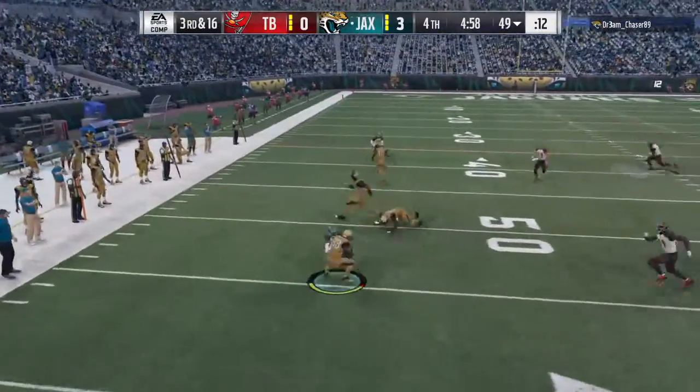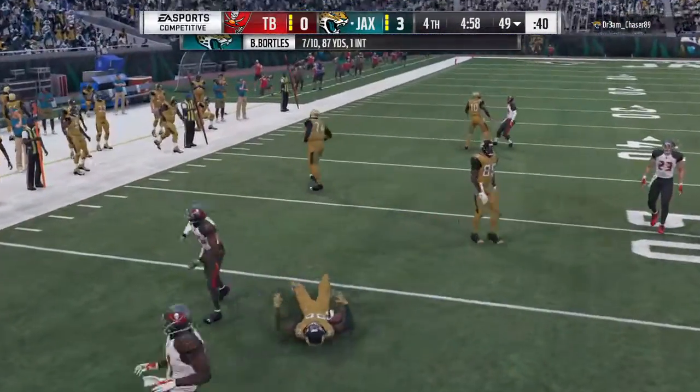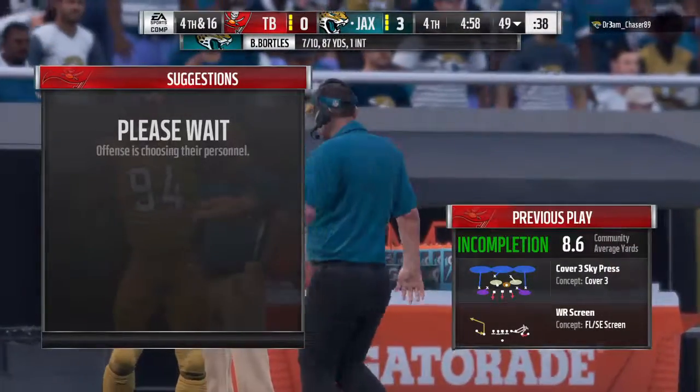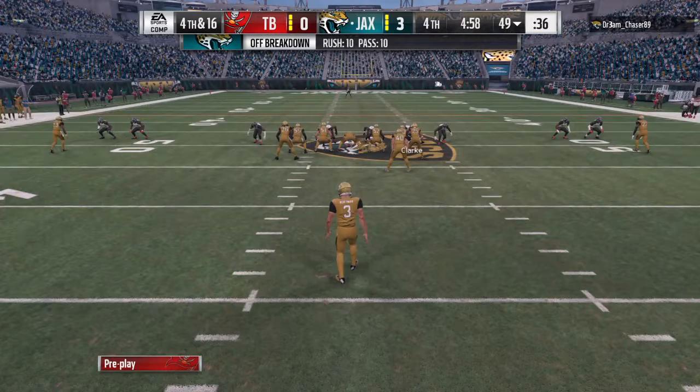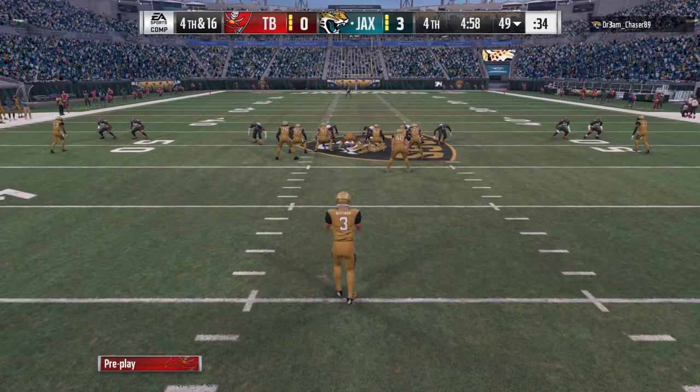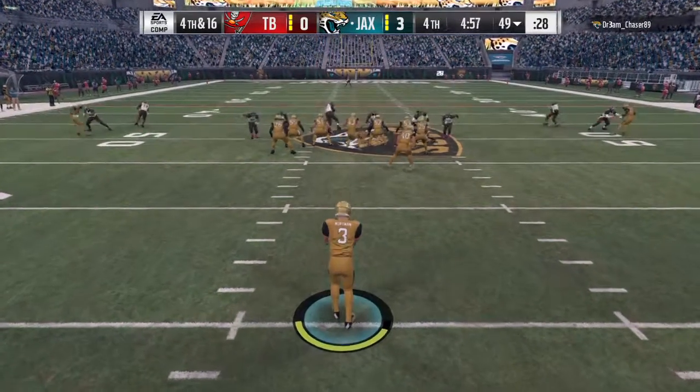Now Bortles. And he couldn't hang on to it through the contact. Incomplete. That's very well timed there defensively because it's not a bad throw, but the collision came at the exact time he was reaching to bring in the football. Really, really well done. Decent offense, just better defense.